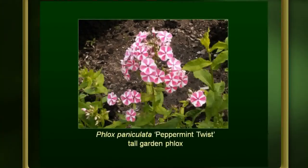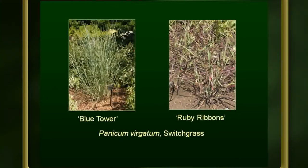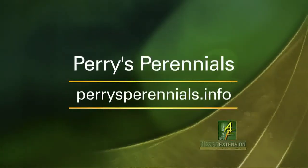Here's that Peppermint Twist phlox. It just shows you some of the variety in the new garden phlox. And then, of course, got to mention the grasses. I've got an ornamental grass trial, the panicum, the switchgrass, and here just a couple of varieties of that. Again, more on my website on all these trials, including these grasses too. And, of course, that's Perry's Perennial Pages, perrysperennials.info. And again, there's a lot between nurseries, the plant lists, plants of the month, just a lot more on perennials.